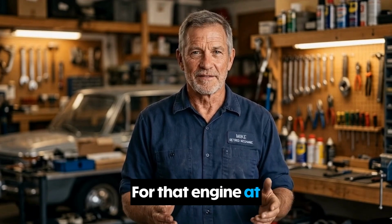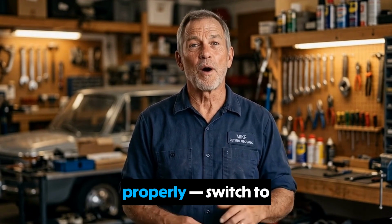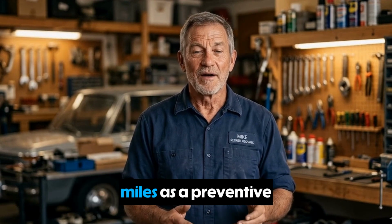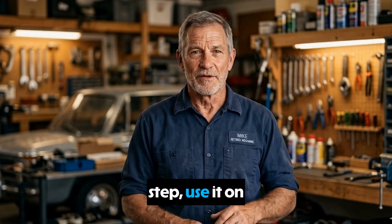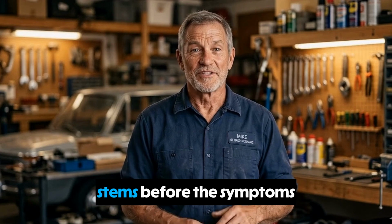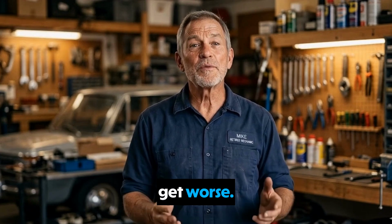For that engine, at 100 to 150,000 miles that's been maintained properly, switch to high mileage at 75,000 miles as a preventive step. Use it on the regular change schedule, and let it do its quiet work on your seals and valve stems before the symptoms get worse.